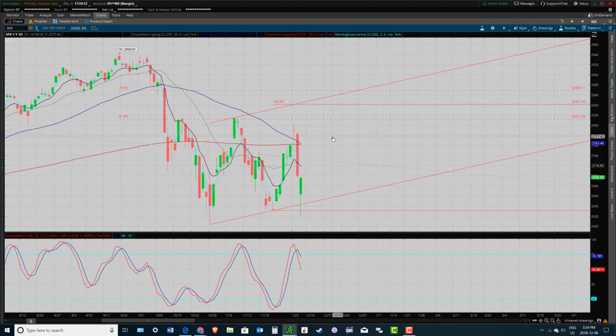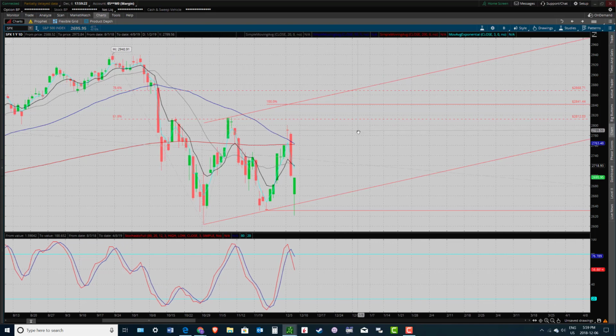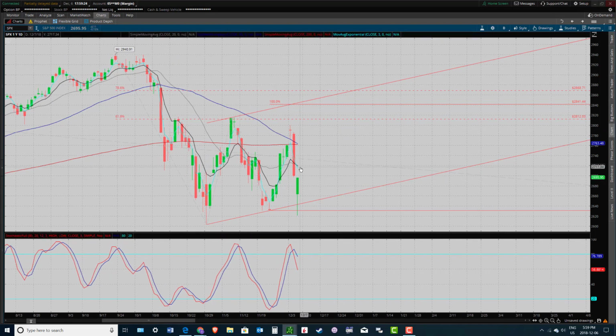Let's just call it 2800 because it basically is. And we're about to get the death cross. The 50-day is right there, ready to cross below the 200-day. So technically, it still looks poised for downside continuation.